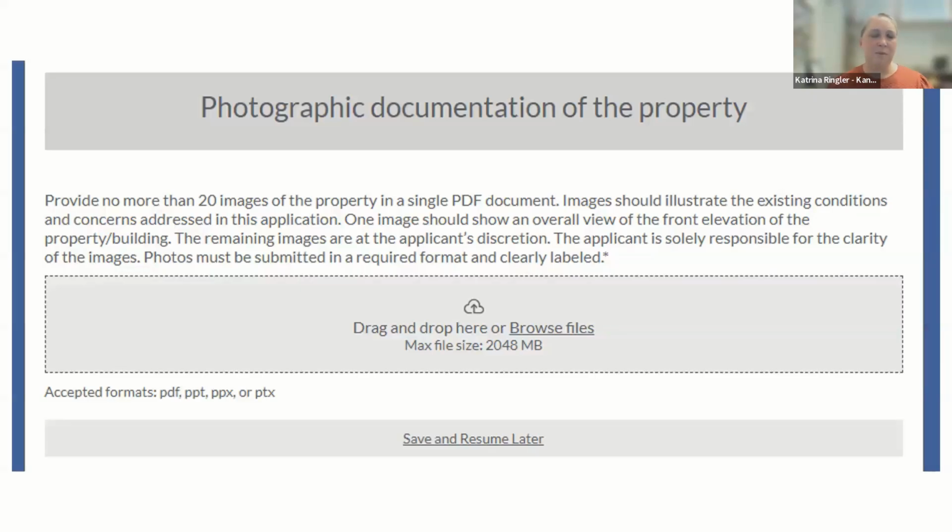And then photographic documentation of the property. You want to convey to the grant committee the physical condition of the project. And so photos are required, and we'll talk a little bit more about photos in a minute, how to format those and tell your story. But read the description very carefully because we want one PDF document, or it can be a PowerPoint document if that's easier, with no more than 20 images.